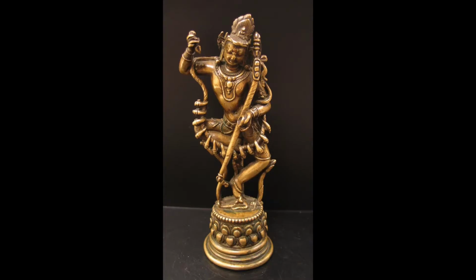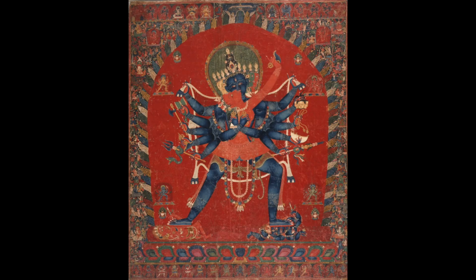So what's important here to understand is it's symbolic, but then it's also found with painting, and it's also found sometimes, rarely, but sometimes with real individuals. So what really is the source for this? Well, the source is semi-peaceful, semi-wrathful deities such as Vajra and Chakrasambhara.